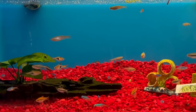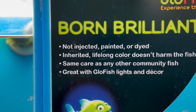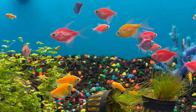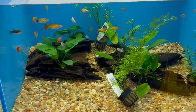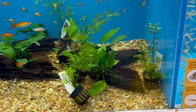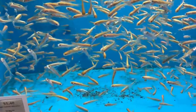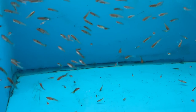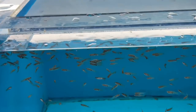Some tetras in there. Not crazy about that red gravel, but still. Certainly, again, if you're bringing a kid in and you want to introduce them to fish, GloFish, that'll get their attention. And again, look at all the live plants and how healthy they look in each of the tanks. Again, that to me is a very good sign. More feeder fish. Surprisingly, they had feeder guppies. I don't see those too often. But again, both feeder tanks were pretty healthy and clean. That says a lot to me.